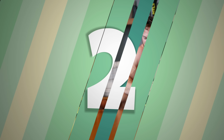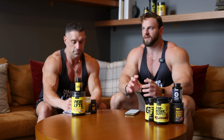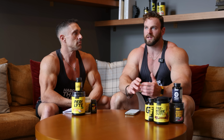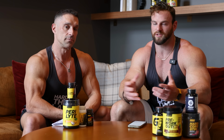Great job. Number two, I have seated hamstring curls. The reason I have a hamstring isolation is that with most compounds, you're not gonna have a ton of hamstring engagement. A lot of times hamstrings are a lagging body part for most people, just because we don't utilize them as much, unless you have a sprinting background or a genetic predisposition. Greg, for example, has amazing hamstrings.